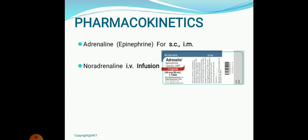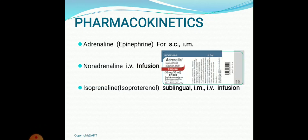Noradrenaline, it can be given as slow IV infusion. Isoprenaline, sublingual, IM, IV infusion. Dopamine, mainly by IV infusion.